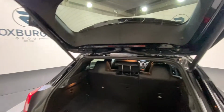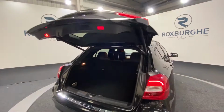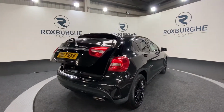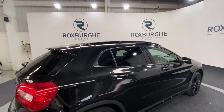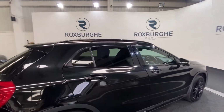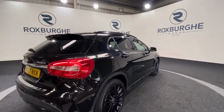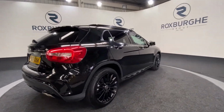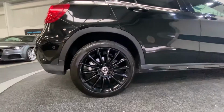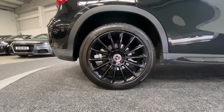We have also got the nice addition of a power outlet in the boot space. To close the tailgate, it is just one click up above, and then that folds down automatically for you. We've got your full privacy glass all around the rear as well, spanning your two rear doors, as well as the main rear window. Really does give the car a slightly more executive feel. And once again, just a closer look at those alloys before we move inside. Really nice condition all round.